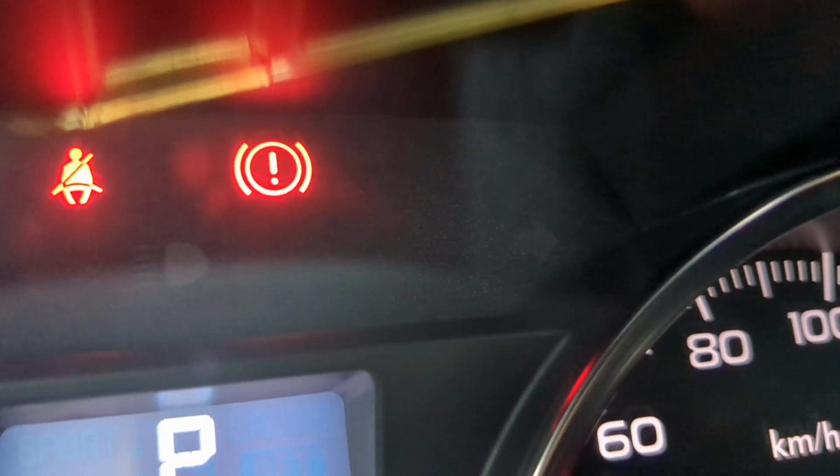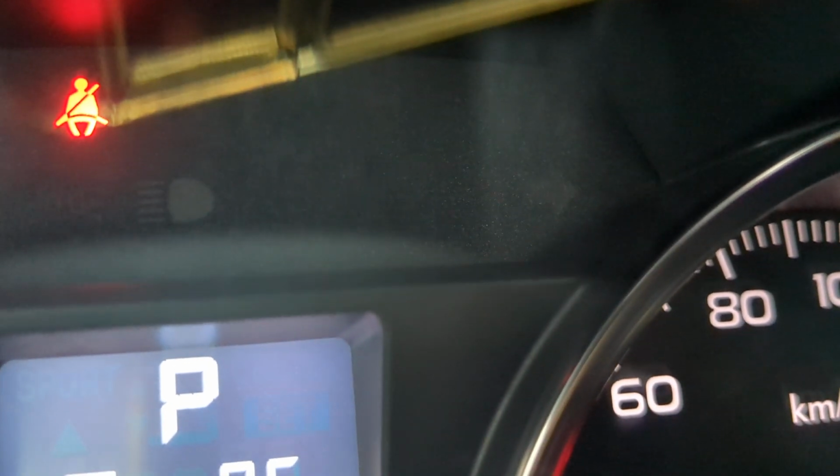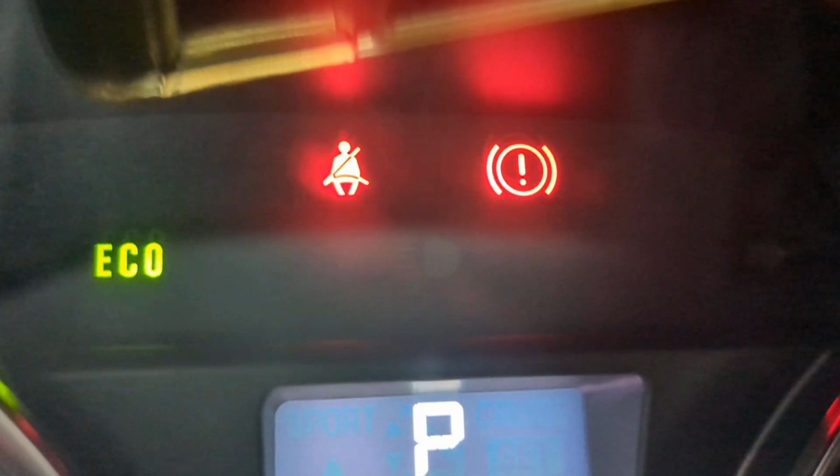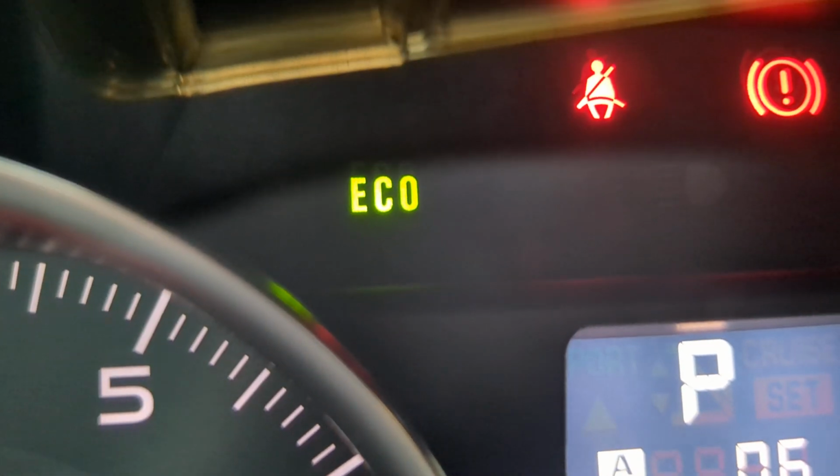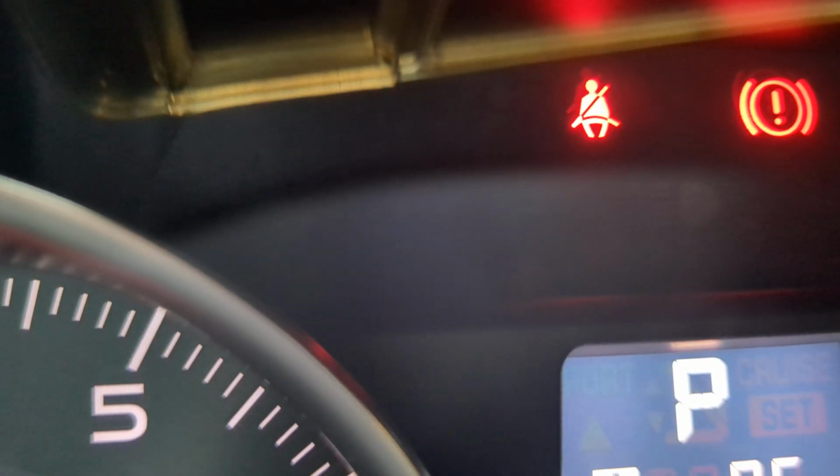Let's start off with that circle one. That is your emergency brake. This one's a hand brake, so when you disengage, it goes away. Engage, it comes right back on. Then naturally, you have your seatbelt one. Make sure you wear your seatbelts. They do give tickets on and off base. And this one's an eco button, so if you want to save a little bit of gas, you can leave that on, or you can turn it off, and I'll show you where that button is here shortly.